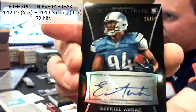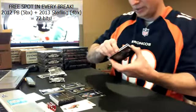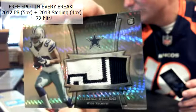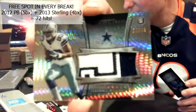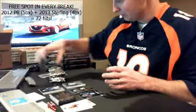For the Detroit Lions, 25 out of 50, Ezekiel Ansah. He's a Lion. Next hit, going this way. Oh, sick. Pulsar Refractor patch, Terrence Williams for the Cowboys. What is that, 22 out of 50? That's nice. Yep, no, 30. 22 out of 30. Pulsar Refractor for the Cowboys. Nice.